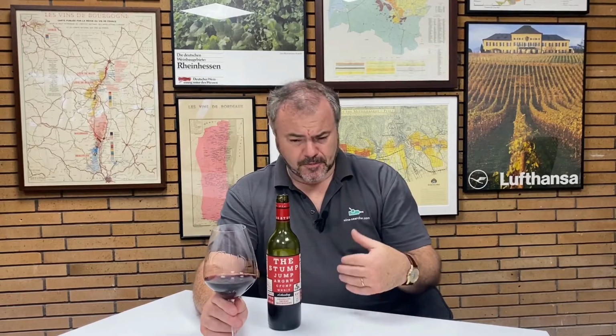The aromas have quite a meaty, savoury nature. There's some underlying quite ripe, almost slightly overripe black plum type fruit, and some hints of spice, but those are very much in the background. So let's taste.